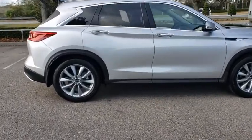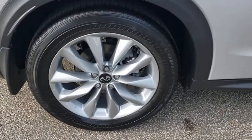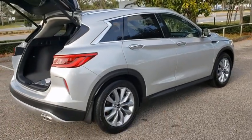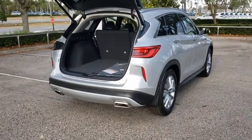It also comes with very responsive steering and strong brakes. The QX50 offers extremely high levels of safety and luxury, all with a sleek new design. Here are some of this vehicle's great options.